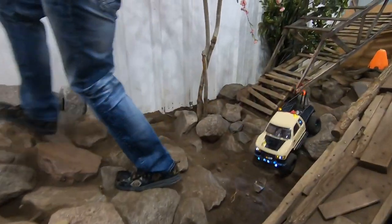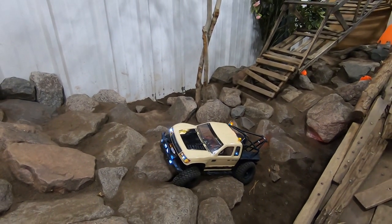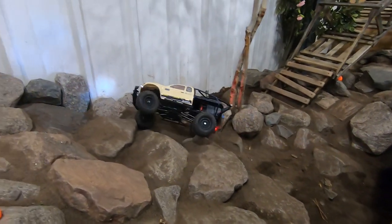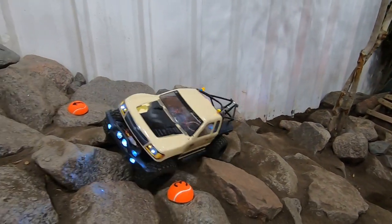Yeah, when we can do one with some scale points someday, we take the time, maybe judge the scale points on Saturday and then do the crawl on Sunday, you know? That's awesome, though. Good looking truck.